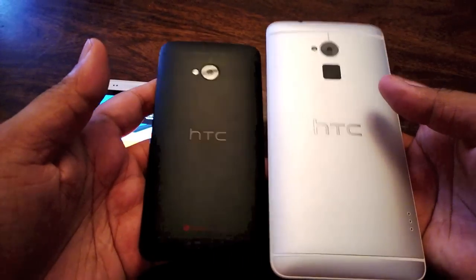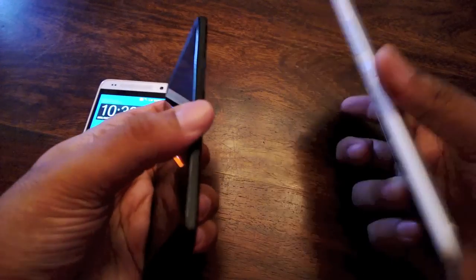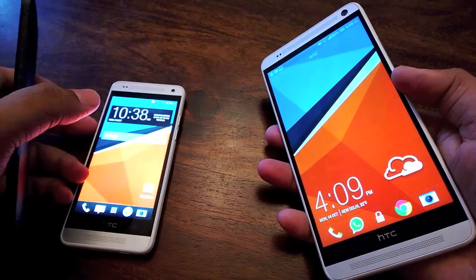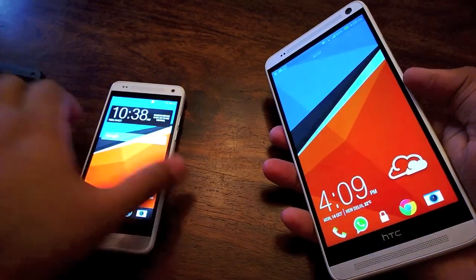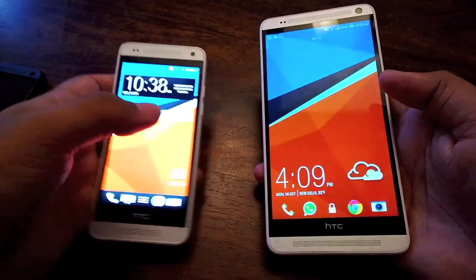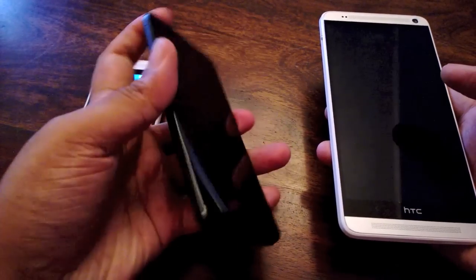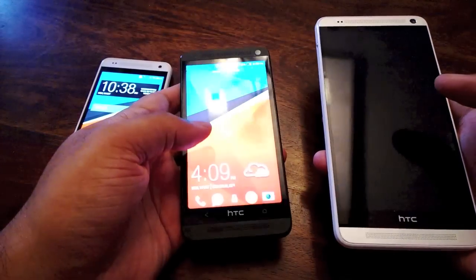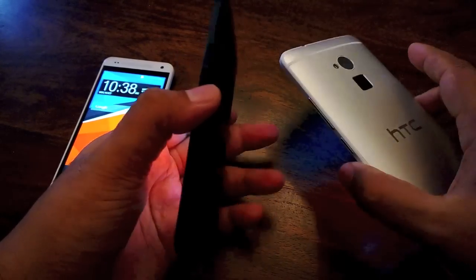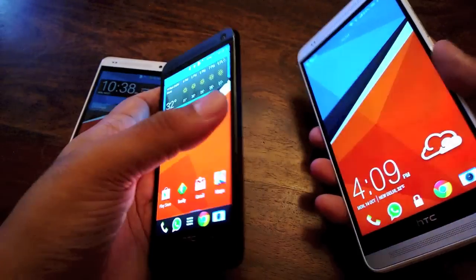You can see that the design is mostly the same, but you don't have the chamfered edges on the HTC One MAX. Rather, you have a design that's more similar to the HTC One Mini, which has a lot of plastic all around, but does have the design of the HTC One. So I still think that the HTC One regular edition is the best looking phone of all time, but in this case, the HTC One MAX is a slightly modified but giant version of it.